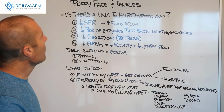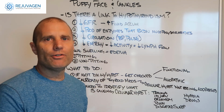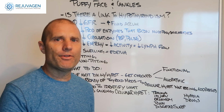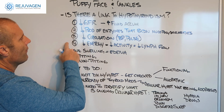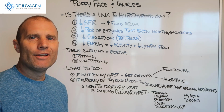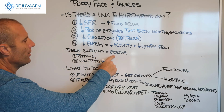So these are four ways that hypothyroidism, and whether you've been diagnosed with glandular hypothyroidism or you just have cellular hypothyroidism or hidden hypothyroidism, these are four ways that cellular hypothyroidism can cause you to have swelling and edema in the body. Remember, the swelling is called edema.